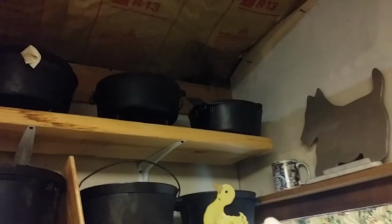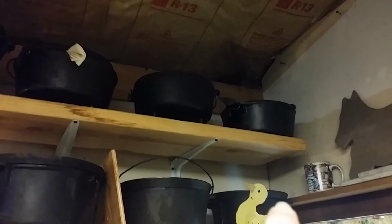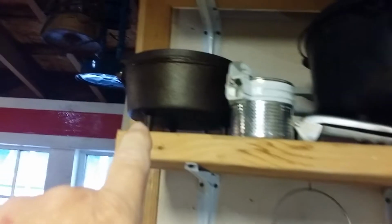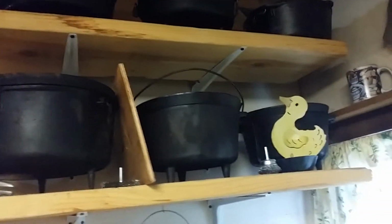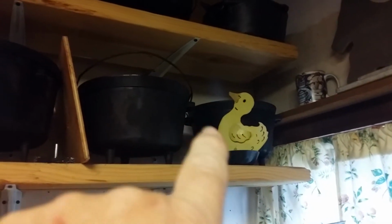So got a nice little oven there at the end. That's probably a 10 shallow, and that's another 10 shallow. That is effectively an 11, and then that is a 12 deep. This is an 8. 8s are fantastic ovens, just cute as bugs, but an 8-inch oven is awesome, really hard to find. 12-inch deep, and then these are 10-inch deeps. These are what I call my dessert ovens.